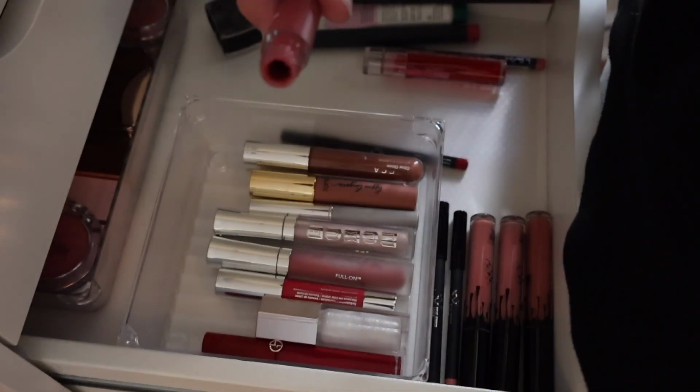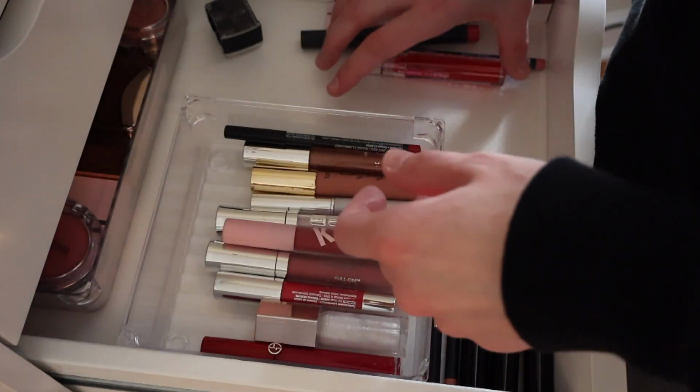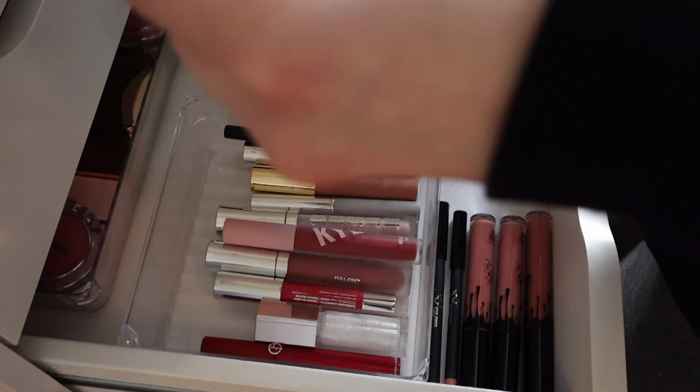I remember really liking this. I think I'm just gonna hang on to it. A red lip liner. Can't go wrong with that. The Tower 28. I keep hearing people say this goes bad. It goes like rancid. I think I'm just gonna get rid of it.